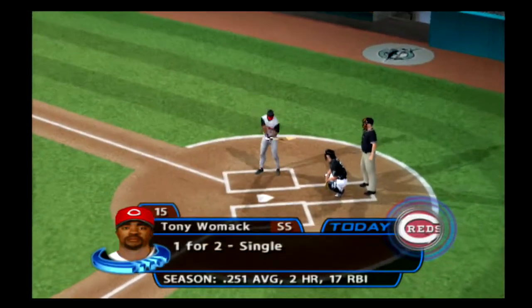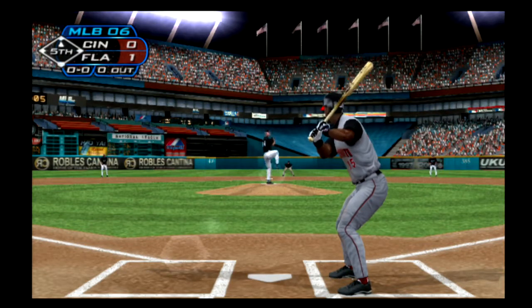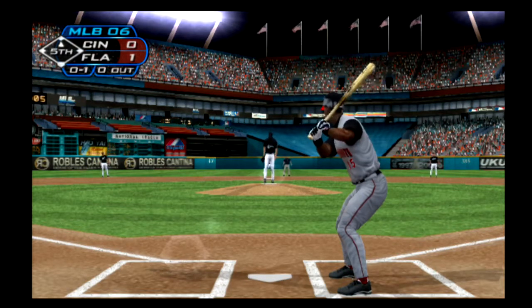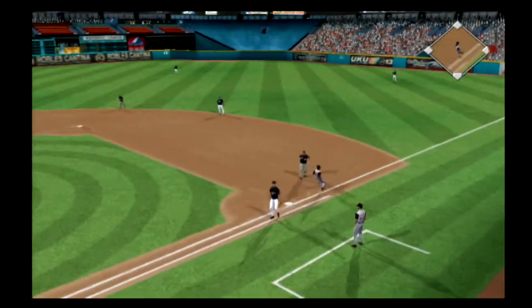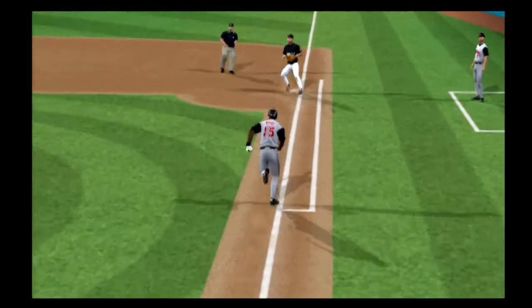Tony Womack will make his way towards the box to lead off the 5th. Tony Womack. First pitch is a slider called for a strike. Now he runs up and gets this one down. And the throw will be too late, so it's a bunt single to get him started here. And this is something you always have to be thinking about. He'll indeed drop it down from time to time and legs it out.